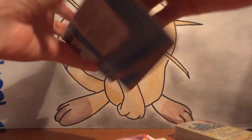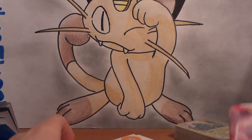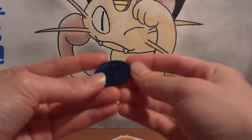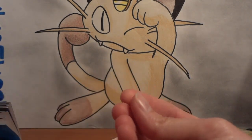In the near future, I'm going to try and really work on some Pokemon tutorials for beginners. I've gotten a lot of people requesting those, and I'm going to do my best and see what I can come up with. We've got a really cute little Totodile coin. There you can see it pretty nice right there.